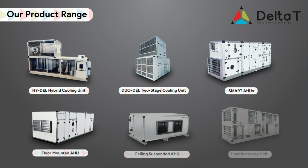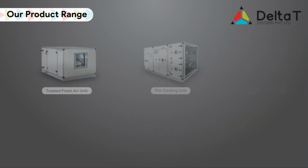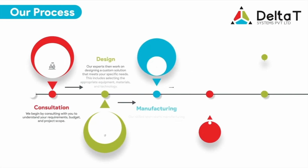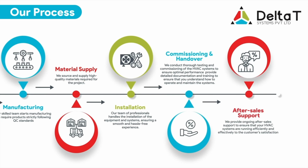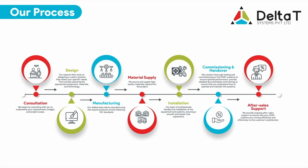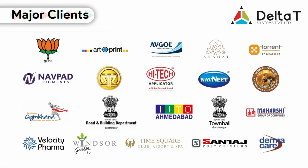Our vast product range features HYDLE, DuoDel, Smart AHUs, floor-mounted and ceiling-suspended AHUs, heat recovery units, treated fresh air units, pre-cooling units, single-stage air washers, wet scrubbers, fan coil units, air pressurization and ventilation units. Our process is a synergy of consultation, designing, manufacturing, material supply, installation, commissioning, and handover, followed by lifetime after-sales support. We cater to all the segments, have successfully commissioned multiple projects, and boast highly respectful clientele.